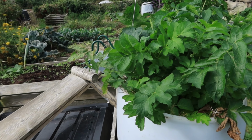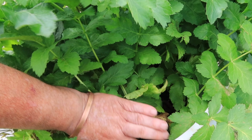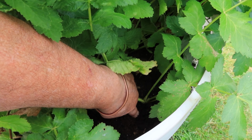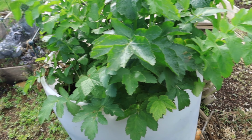These are the parsnips that were grown from plugs. Can't do that, everyone said. They look all right, well, they've grown. They're quite big down there. So they'll be coming out soon. Oh, I'll tell you what, I may leave these to get a good frost in.